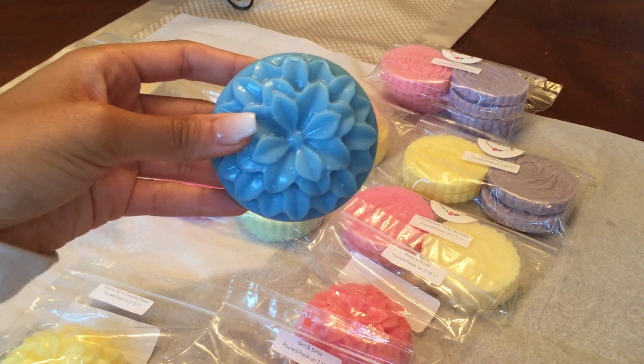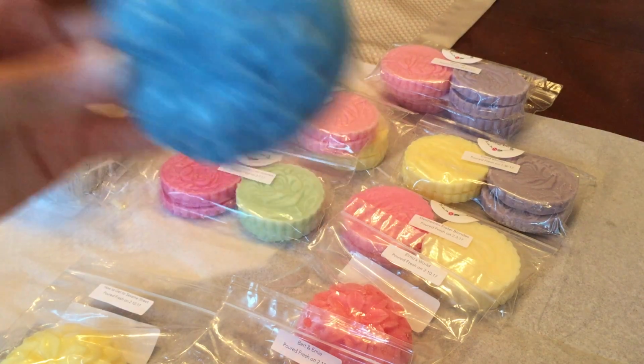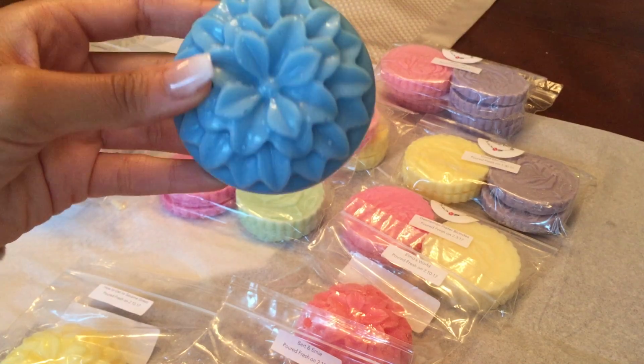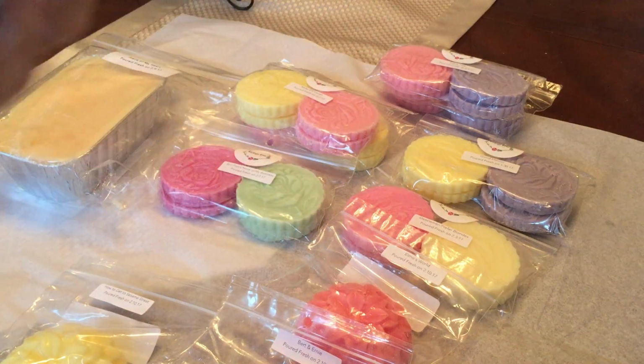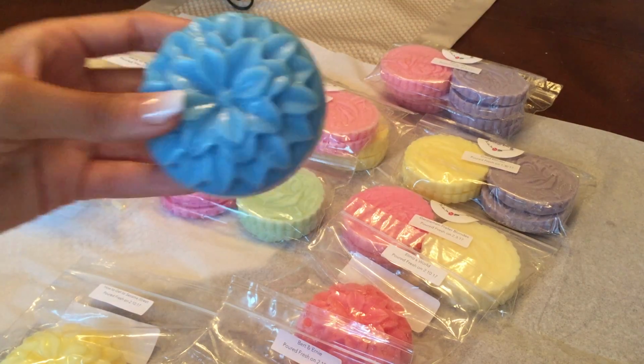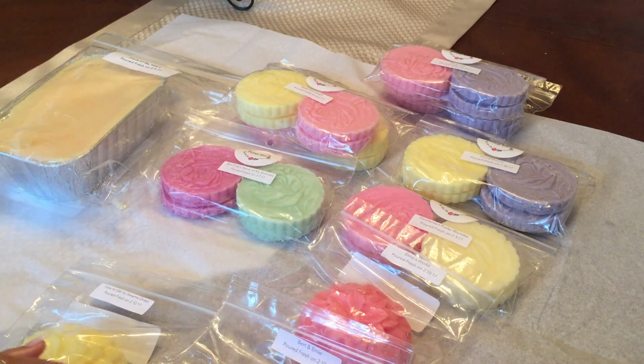But you ever have cookie butter from Trader Joe's? And I think biscotti has a speculoos cookie butter too. It smells like that. It smells really good. So if you want to know what it smells like, go sniff you a jar of cookie butter. And that's exactly what this smells like. I promise you.